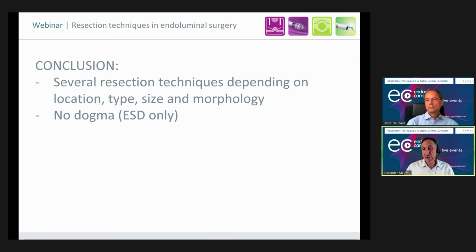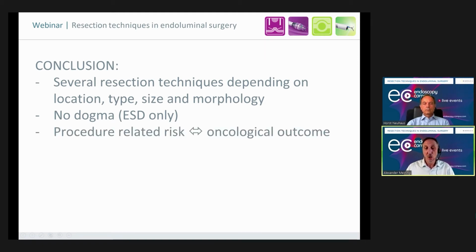And of course, if you have a cancer, as mentioned now, I think several times before, you should do an ESD, but then the question is, does it have to be the classical ESD, or maybe also some sort of an ESD plus, as shown before, that you use the additional working channel, and maybe also the lift up to feel a little bit more safe. And maybe, as I said before, I don't have enough data to prove that, but maybe feel a little bit more safe, be faster, and have a lower procedure-related risk. Of note, the oncological outcome is what counts, however, causing the least risk possible.